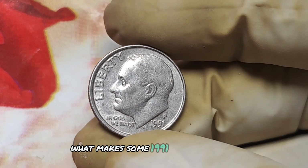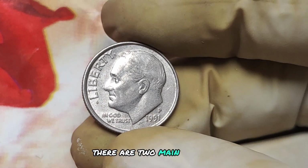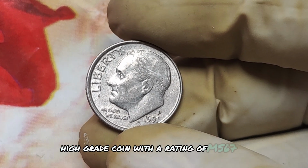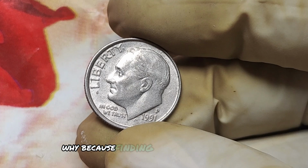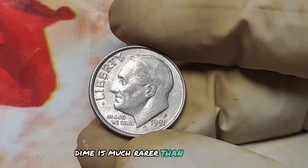What makes some 1991 P Roosevelt dimes so valuable? There are two main factors: condition and mint errors. A flawless, high-grade coin with a rating of MS67 or higher can fetch hundreds or even thousands of dollars at auctions. Why? Because finding a perfectly preserved 1991 P dime is much rarer than you'd think.